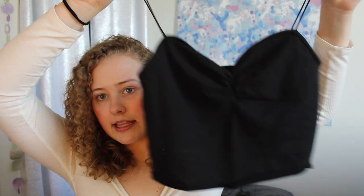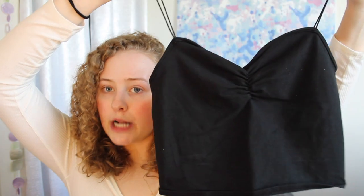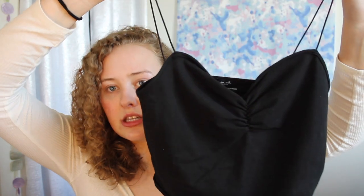This next top, I saw it and I didn't really think that I needed it until I tried it on. But it just looks like this. It's just a little spaghetti strap tank top with a little sweetheart neck and a little ruched at the tatas. And I really enjoy this so much. Just looking at this, I was just kind of like, I'll try it on because it's cute. But it looks so good on, and it really sucks you in, and the ruching and the little sweetheart neckline really accentuates the stuff you want to accentuate. And again, you don't have to wear a bra with this. Need I say more?